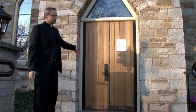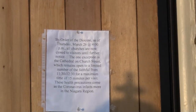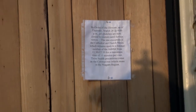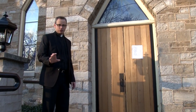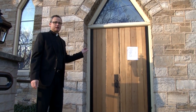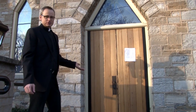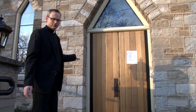Here are the front doors. You see the sign that we've had. It's telling people that the church, unfortunately, had to be closed until further notice, and no visitors. And also, we mentioned that they could go in for short periods of time, limited time, at the cathedral on Church Street.